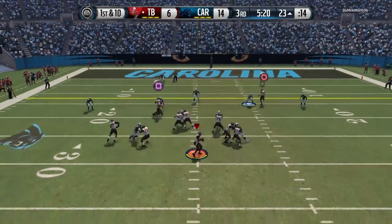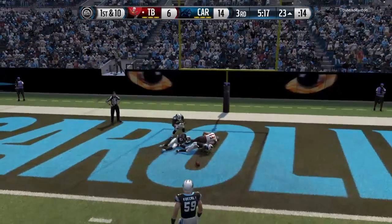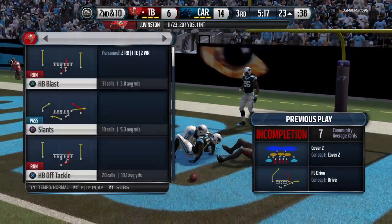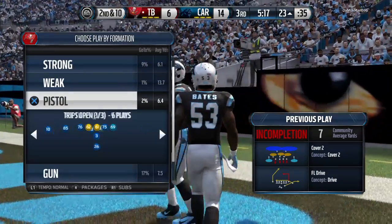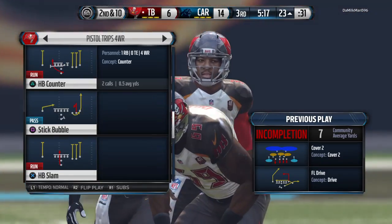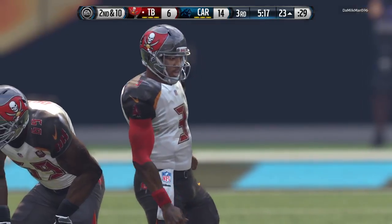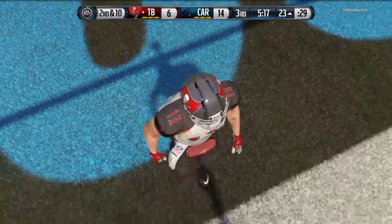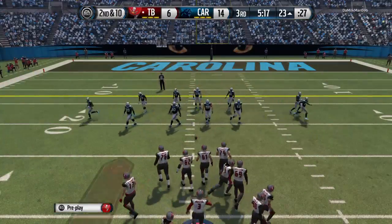Staying with the passing game on first down. Evans had it, but couldn't hold on as this goes incomplete. So many times when you drop a football in the NFL, a pass like that, it's because of lack of concentration. You're just not serious about what you're doing. Second down coming up.